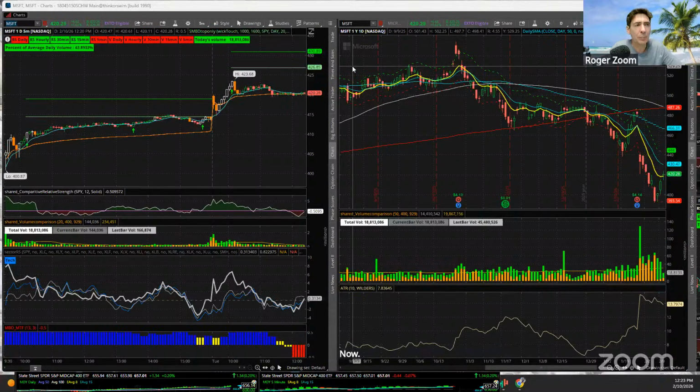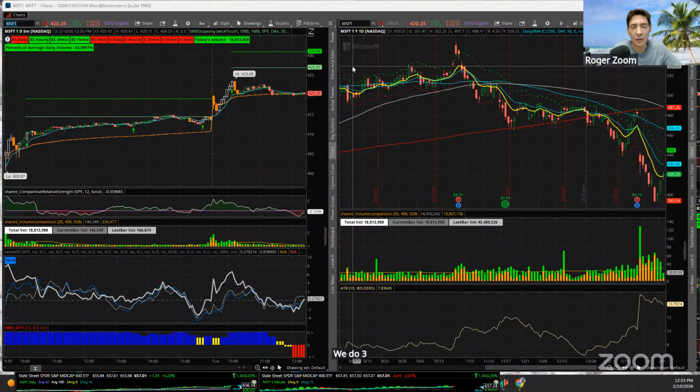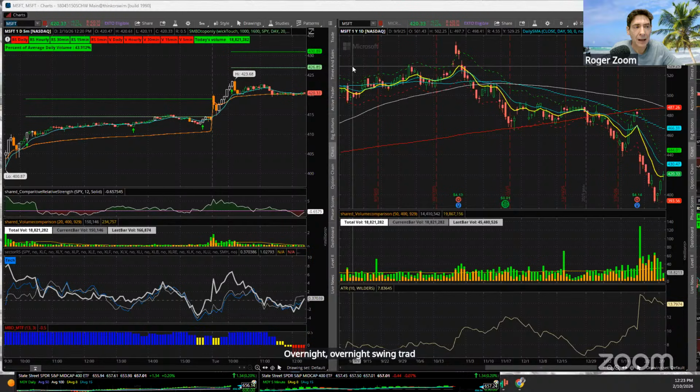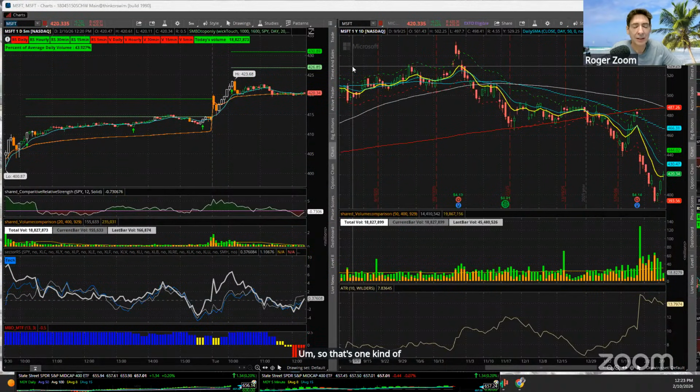Now, in the pit, as far as issue trades, we do directional trades. Our bread and butter is three types of trades. The first trade is a classic swing trade, but my swing trades in the pit tend to last 1 to 2 days, overnight swing trades. And those are trades that I tend to do towards the end of the day. So that's one kind of trade, okay, the swing trade.